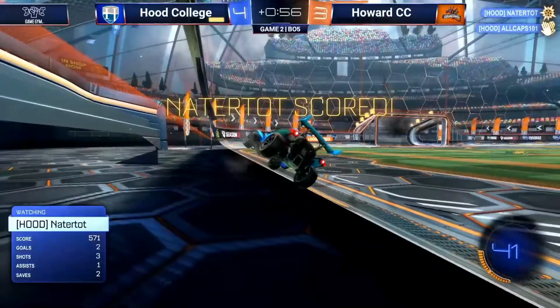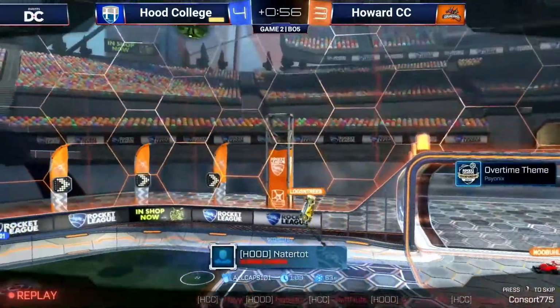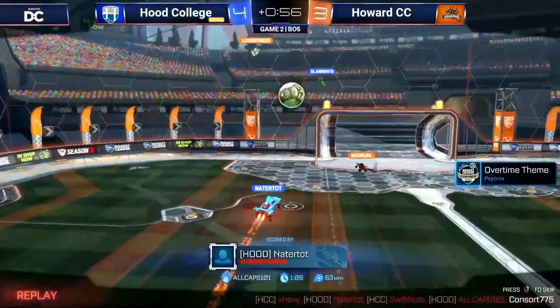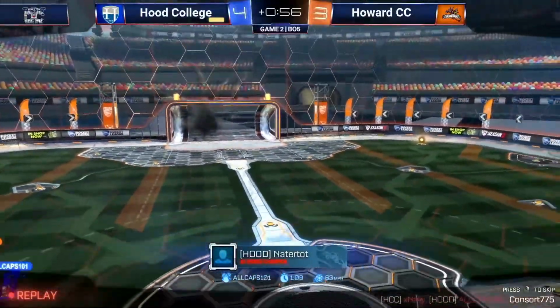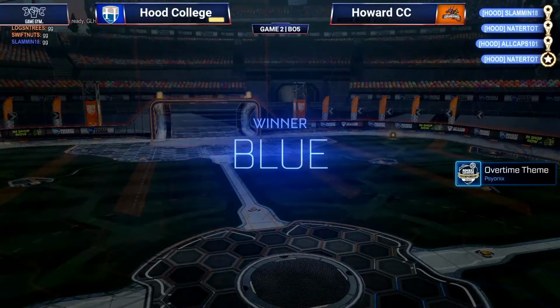Logs and Trees looking for the clearance. Danger not averted. It's going to drop in for Nadertot. And Hood College takes the game 2 win in overtime. 56 seconds in, 4-3, and Hood College now leads the series 2-0.